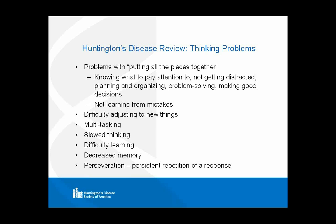We will now discuss thinking problems. People with Huntington's disease have difficulty putting all the pieces together. You and I are able to make decisions about a lot of things quickly and at one time. However, people with Huntington's disease have difficulty knowing what to pay attention to, and they are easily distracted and have a hard time focusing and making good decisions.